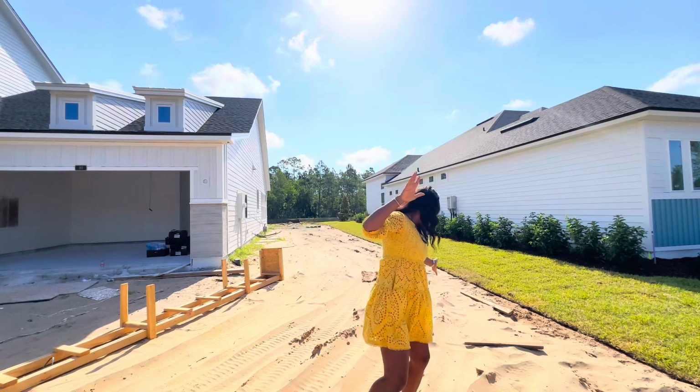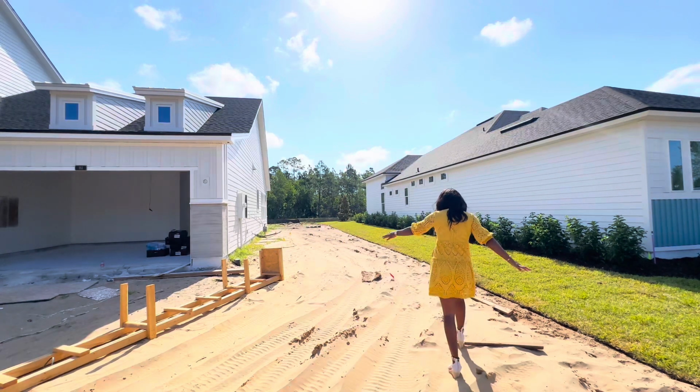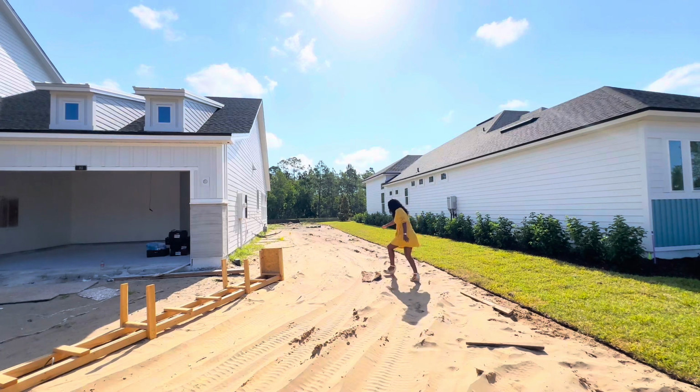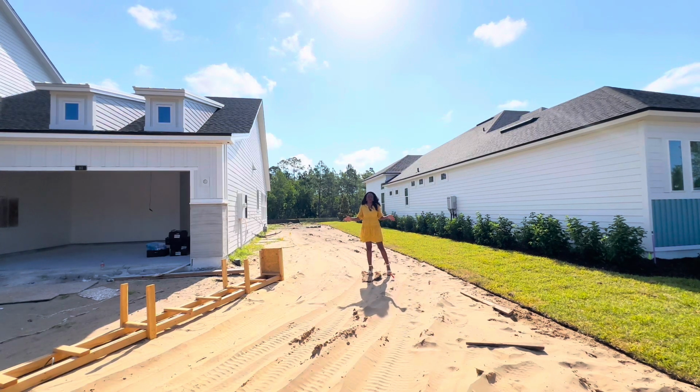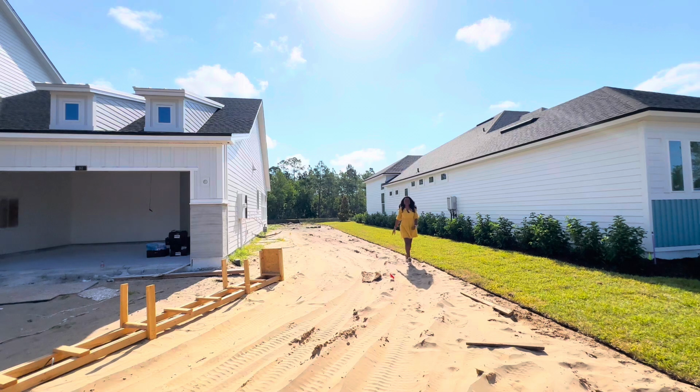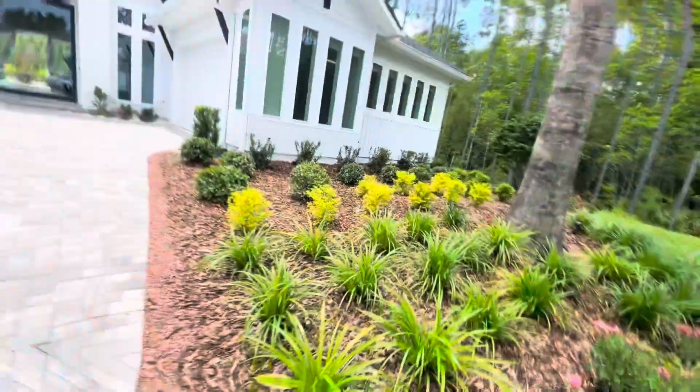So I got my heels on. Hopefully I don't sink in too much, but I just wanted to show you an idea of building a 60 foot wide home on an 80 foot lot, how much space you would generally see between you and your neighbor. Now, it's going to vary based on if it's on a cul-de-sac, etc. It's going to vary, but on average, you're looking at about this much space. All right, stay tuned. We're going to give you more information on this gorgeous neighborhood.